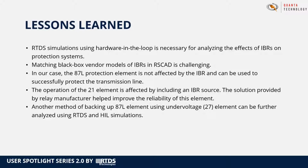Also, for our case, the 87L protection element was not affected by the IBR and was able to successfully protect the transmission line. However, the operation of the 21 element is affected by using an IBR source. The relay manufacturer helped improve the reliability for ground faults, but we still need to come up with an appropriate solution to protect the system for phase-to-phase faults.